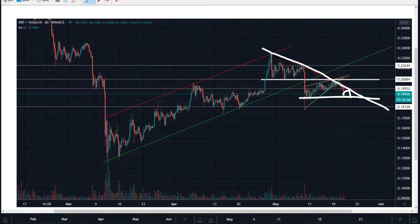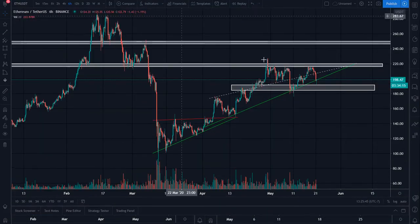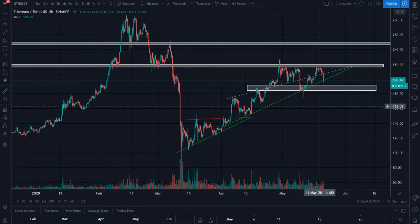If it was a long, you'd need to see the price break above this key level of resistance. It'd be ideal if we tested this previous resistance right here as a new level of support in confluence with this horizontal level of support as well, which would be right here. That would be an ideal place to see the price hold to create that move to the upside. So got a couple options. My bias is going to be a little bit more bearish on XRP, but hey, I'll let the price action speak for itself. Ethereum, like I said, 189.